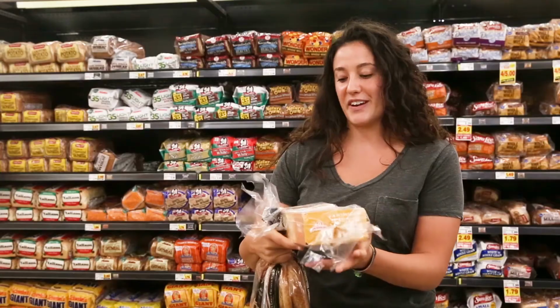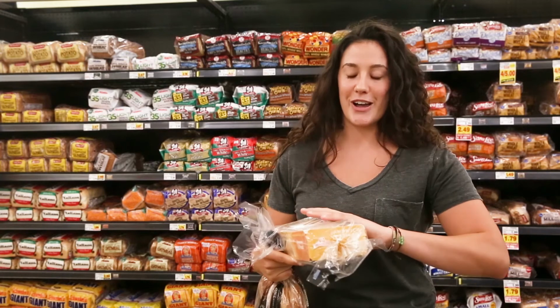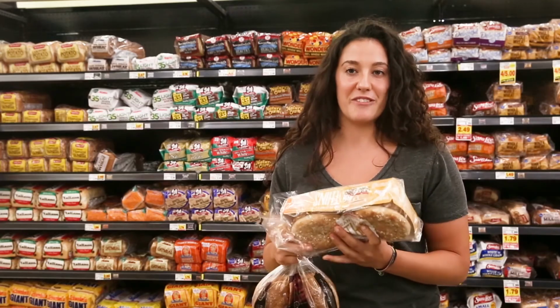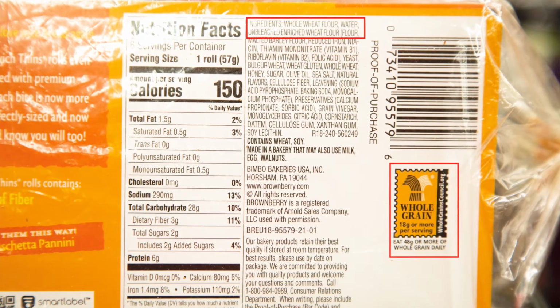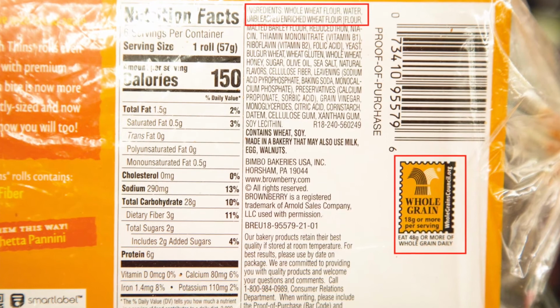Another option we have here are sandwich thins that are honey wheat. So that may be a bit ambiguous of whether they're a whole grain option or not. However, when you turn it around and look at the ingredients, you see that the first ingredient listed is whole wheat flour. And then when you look at it a bit closer, you will see the whole grain stamp of approval. This is nice as well because it indicates how many grams of whole grains are in the product.